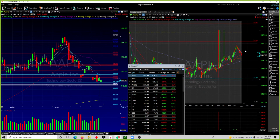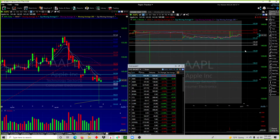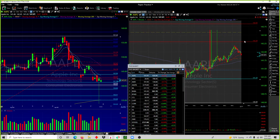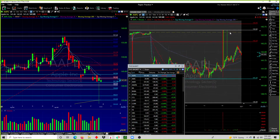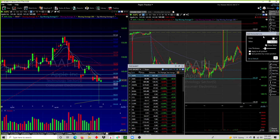Apple, very similar on Apple as well. We can watch the short at the close, which is going to be right in the middle of my short area from Friday. So we're going to watch up here around the close. You can see that's the close right here, close of day. So we're going to watch this short.